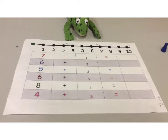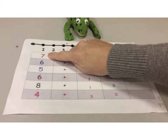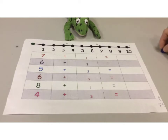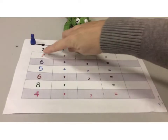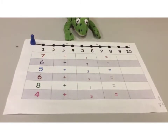Okay. So this number here, if the number's big, the frogs do 1 great big jump to this number. For these ones, if the number's tiny, they just do little jumps. Let's have a look to make sure we get it right. So Fred, if I put myself on the lily pad here, is it right that I do one great big jump to number 7?